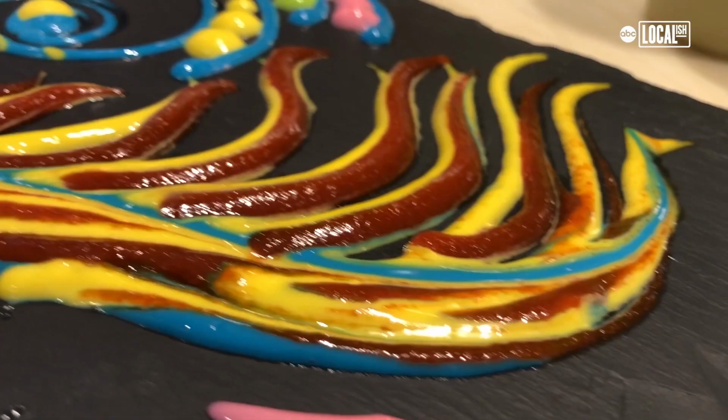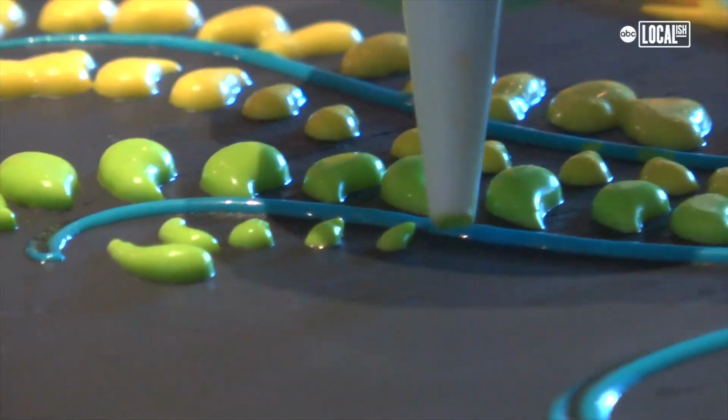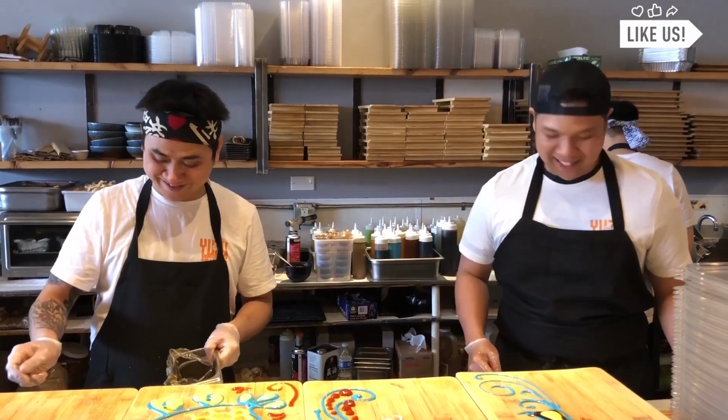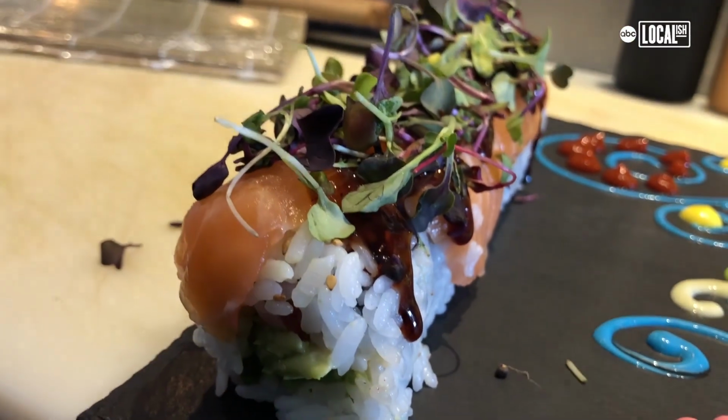I look at these plates and I'm like, how did they do that? And do I really have to ruin it? They're not prepping these overnight. You order it, and that's when they make the plate. Come on. Is there a stencil? No. Is there a template on the plate? No. Is there any kind of cheat sheet? No. I couldn't do this in an hour if I tried. Hopefully the taste lives up to how it looks. The eyes eat first, right? Sure.